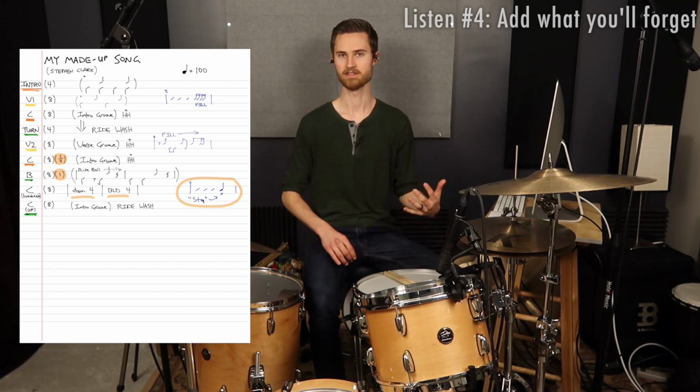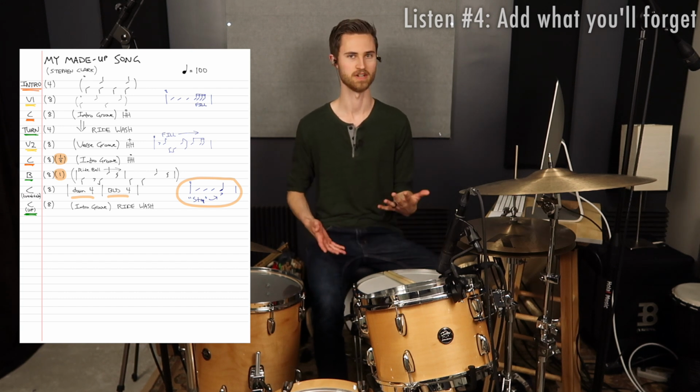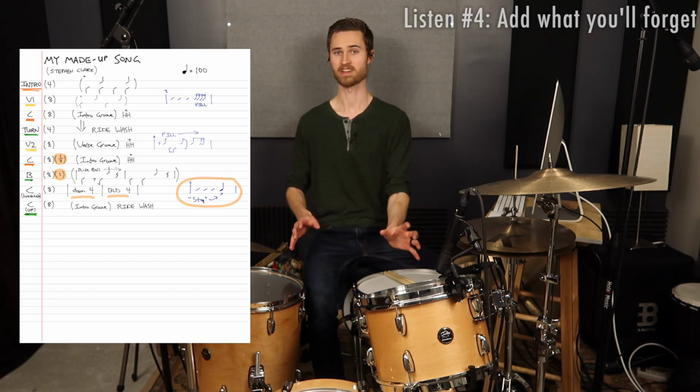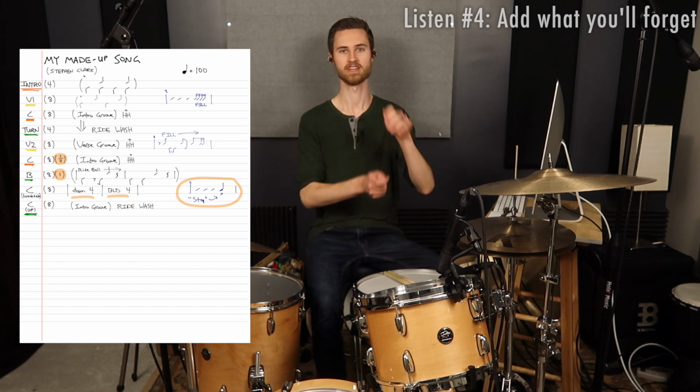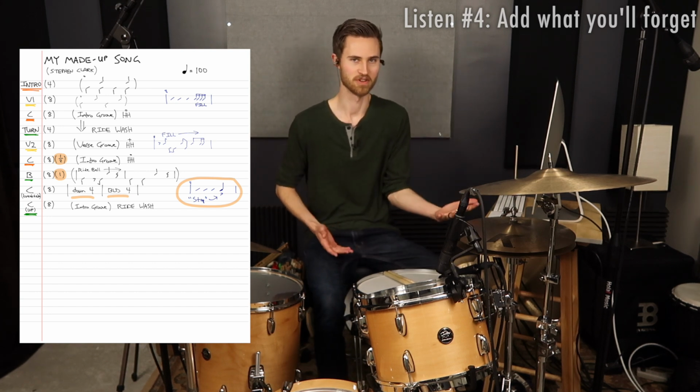Or if there's a key fill, like In the Air Tonight, I know that none of us really need to notate that fill because we know how it goes. But that's an important part of that song. We want to make sure we don't miss the big In the Air Tonight fill. So that's something we might add in our chart if we didn't know the song and we were learning it for the first time.